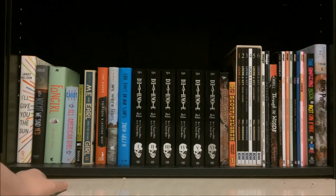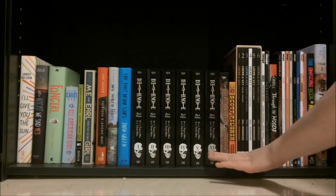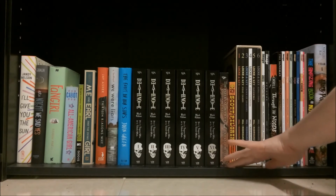So with the contemporaries, I actually have them organized by lighter versus darker contemporaries, with the lighter contemporaries over here and the darker contemporaries over here. And then over here with the manga, graphic novels, and comics, I have them mostly organized by which format they are and then by genre within that.